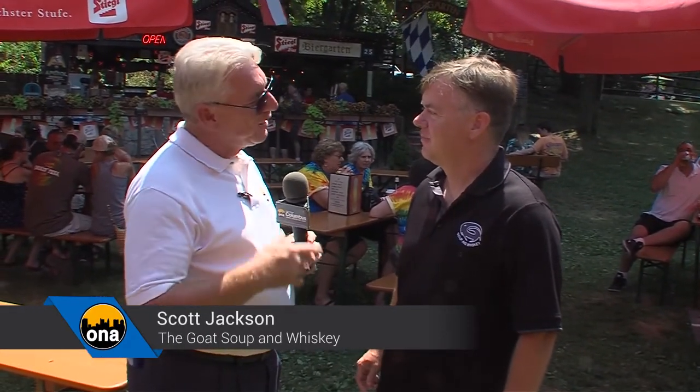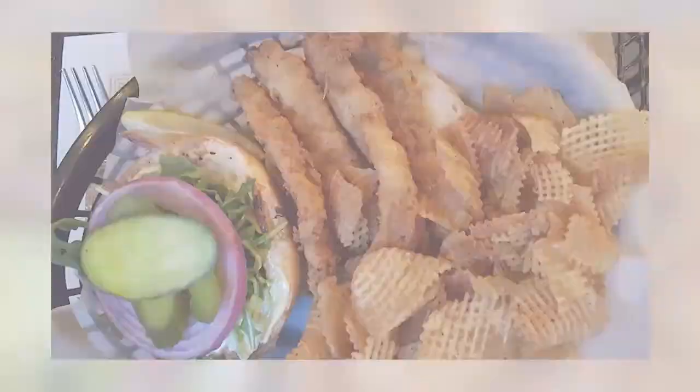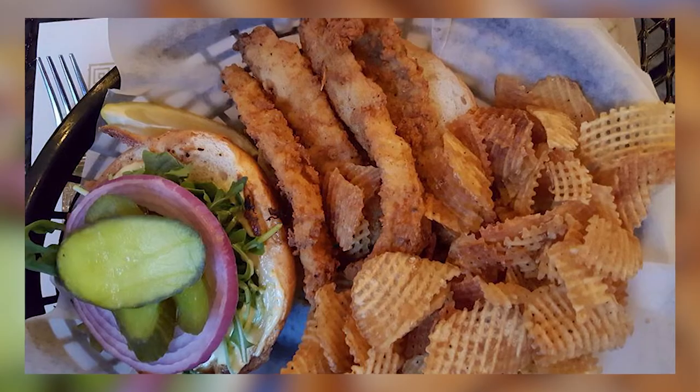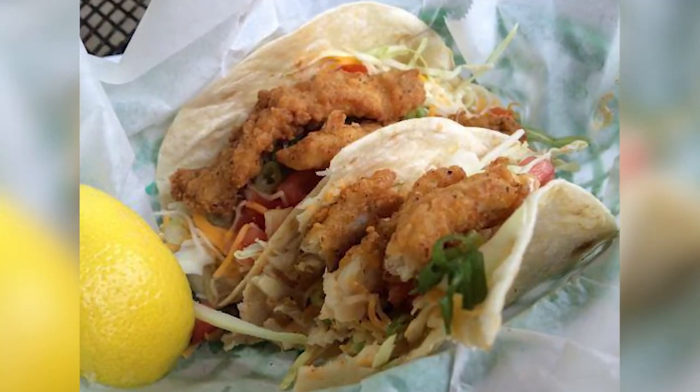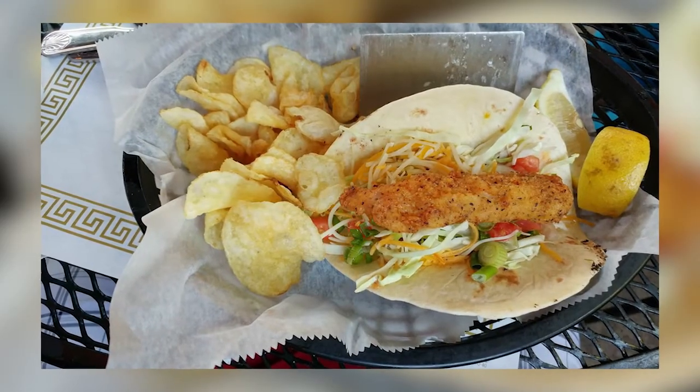It's great to see you. This is a great place. It really is. The food, everything you do, you really do it right, and there's no question. Give our viewers a sense of what makes Goat so successful. Well, I think you've kind of nailed it. Of course, the food, everything is from scratch, made to order. So we try to use our own vegetables and herbs as much as we can and keep it fresh.